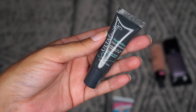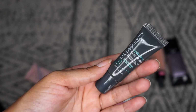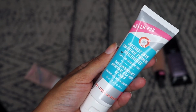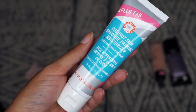I have the Ulta Beauty Hydrating Face Primer. I am gonna be tossing this. It is a sample size. I really didn't care for it. The hellofab Coconut Skin Smoothie Priming Moisturizer. I am going to be keeping this. I like it when I use my Nivea Men Sensitive Shave Balm.